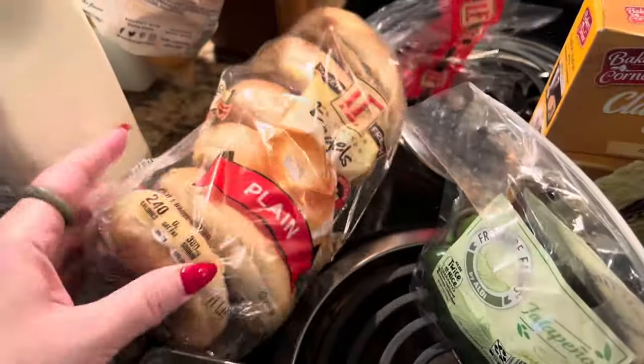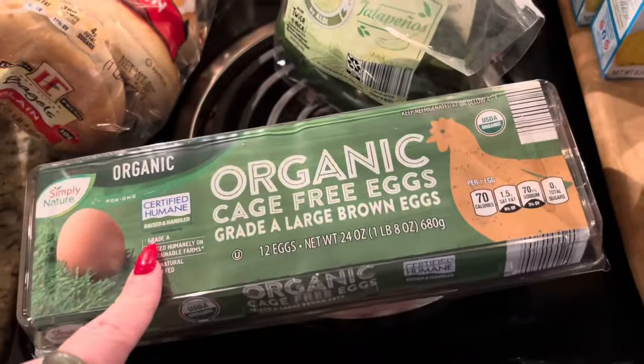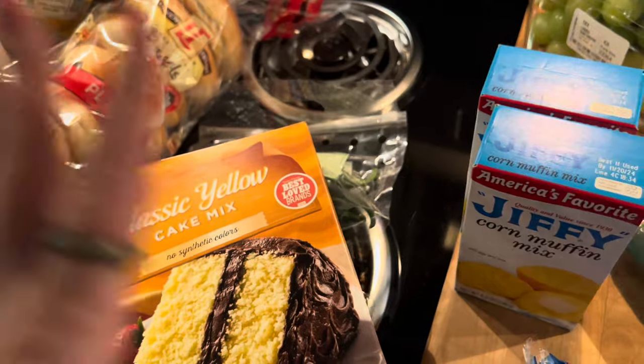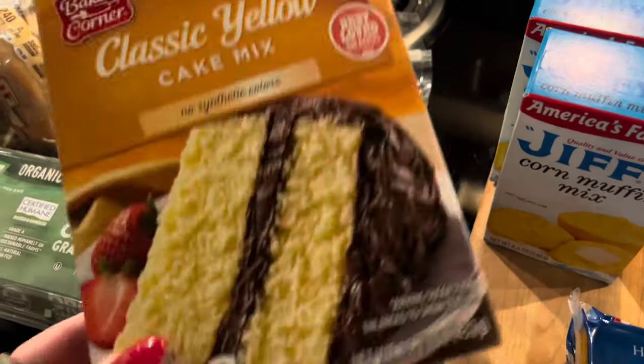I got some plain bagels. That's for Kaya for breakfast next week. I needed some eggs, so I grabbed some eggs. I got this bag of jalapenos. I am going to make ooey gooey bars. So I am going to film with you guys. This is just the haul of stuff. I'm going to film making some of this. Probably not a detailed recipe, but just making it.